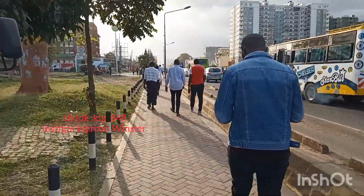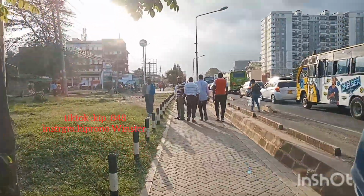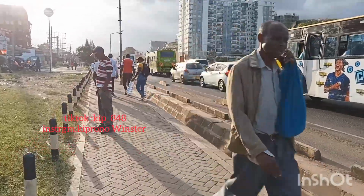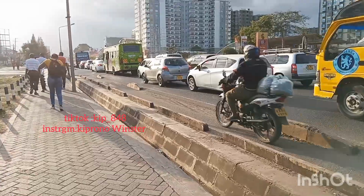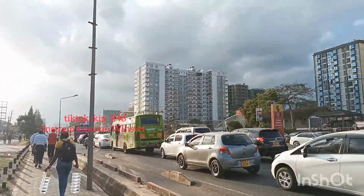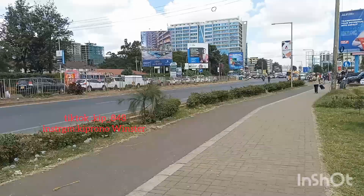This area is around Prestige Mall. There's a mall up there. You can see those beautiful apartments, guys. This is Kenya. This is Nairobi, Kenya. So if you are watching from the other side, welcome to Nairobi.